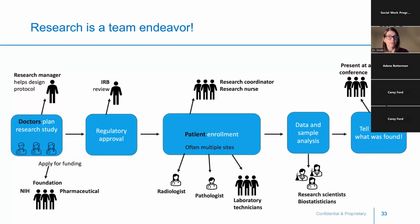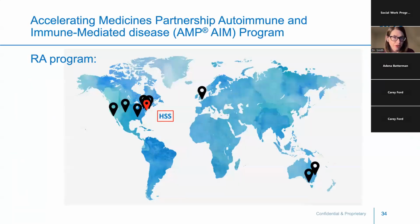So one of the groups that is doing this sort of study, both here at HSS and internationally, is the Accelerating Medicines Partnership Autoimmune and Immune-Mediated Disease Program. This is a huge consortium and has been one of the places where we've done this sort of research of characterizing the different types of synovial inflammation in patients with rheumatoid arthritis. And we are one of the sites internationally in this huge consortium.